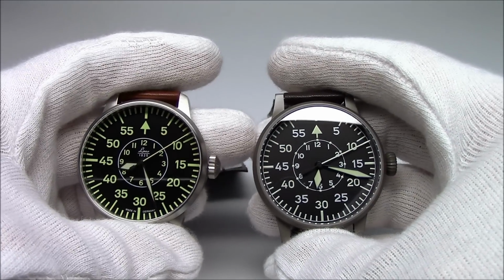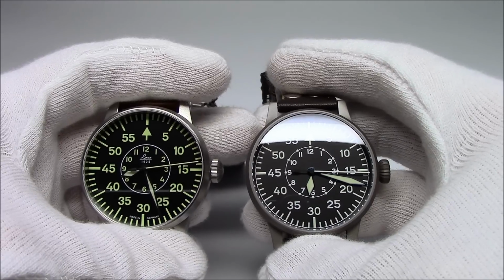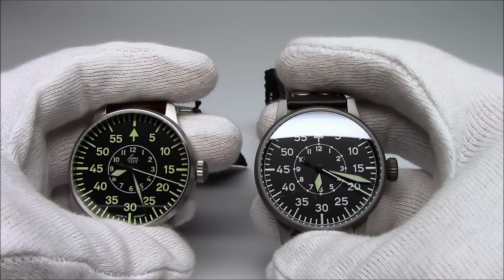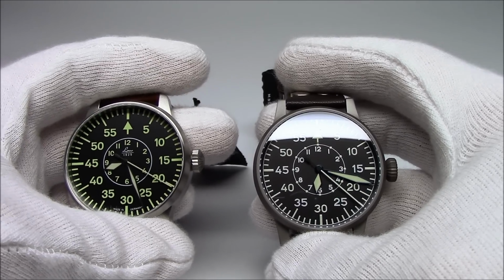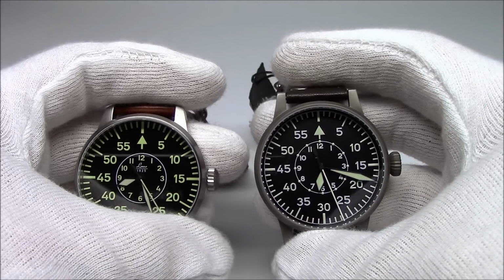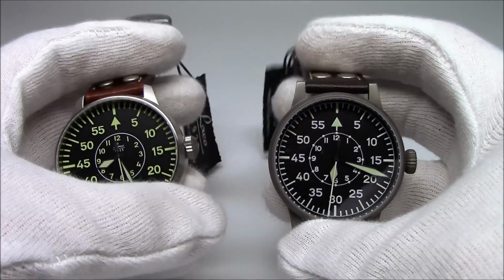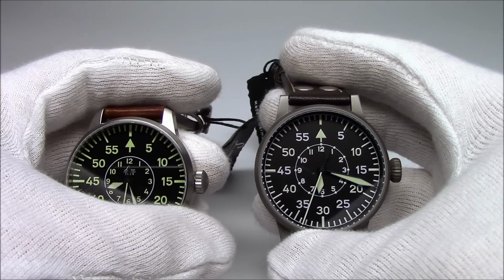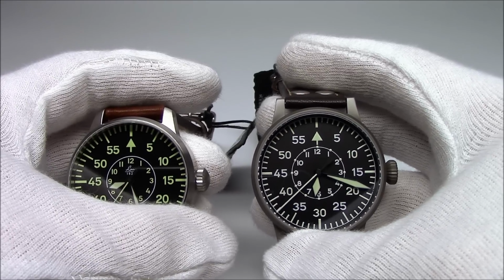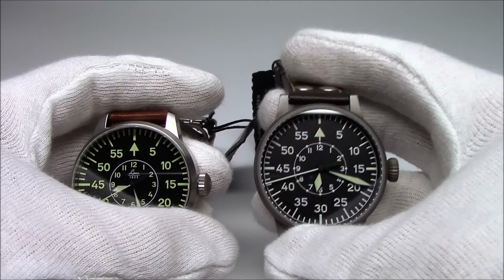So all those items tallied up is what makes the difference in price in these two models. If you're on a budget, this is the way to go. €300 as opposed to the €850. But if you want an authentic, I use the term loosely, or replica, because these are replicas of watches that were made 60, 70 years ago. But they're not replicas in the sense that they are fakes. This would be the way to go.